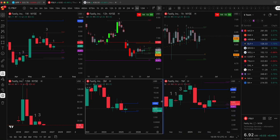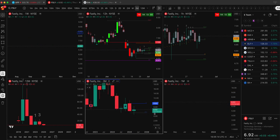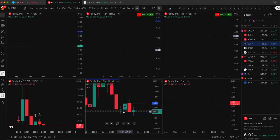Just look at this one here as an example on the Fastly chart. Or vice versa, I don't know if this one actually has failed, for a failed 2 up, does it have to be a red candle or does it matter, as long as that failed 2 up closes below the previous candle's wick? It depends on how aggressive you want to be, right? If it's a failed 2 up but green, essentially what you're saying is it's not in force anymore, right?